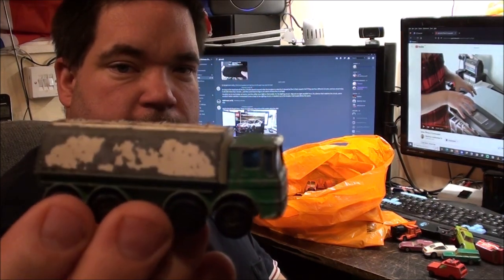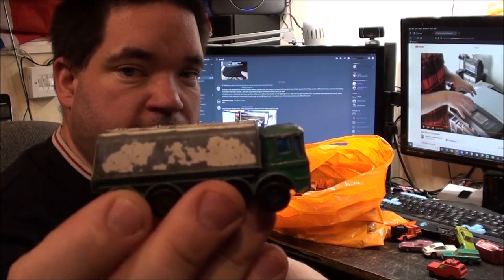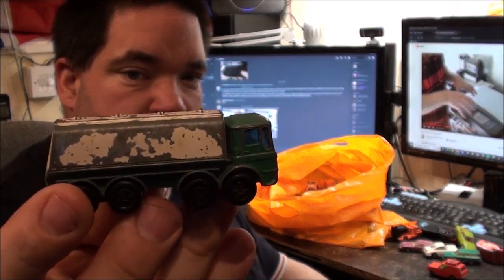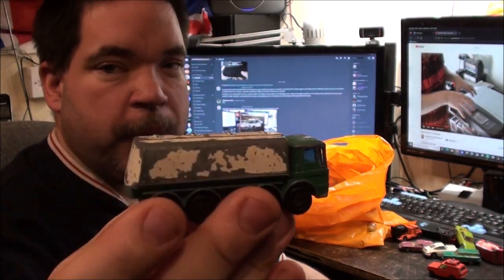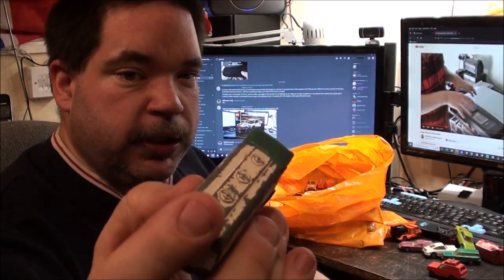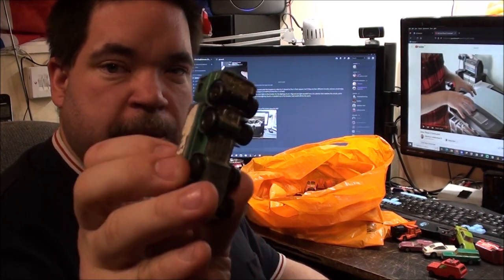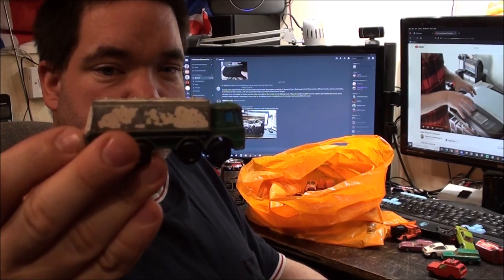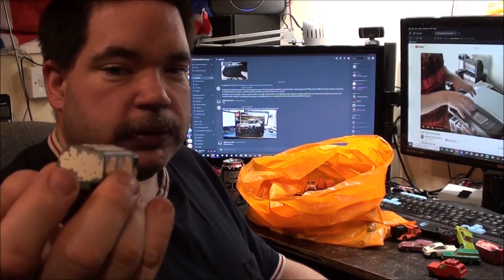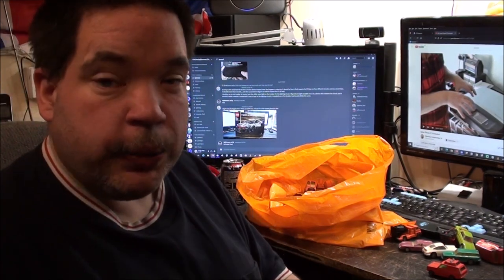There's another Leyland BP tanker. I say another because I have got several of these. I want to restore at least one. I might do some customs with the other ones, but they're all in various conditions, which is why I got them, because I can mix and match any decent parts that I can find to at least make a good restored one. And once they're left, I could probably do a custom or something, do a Shell one.